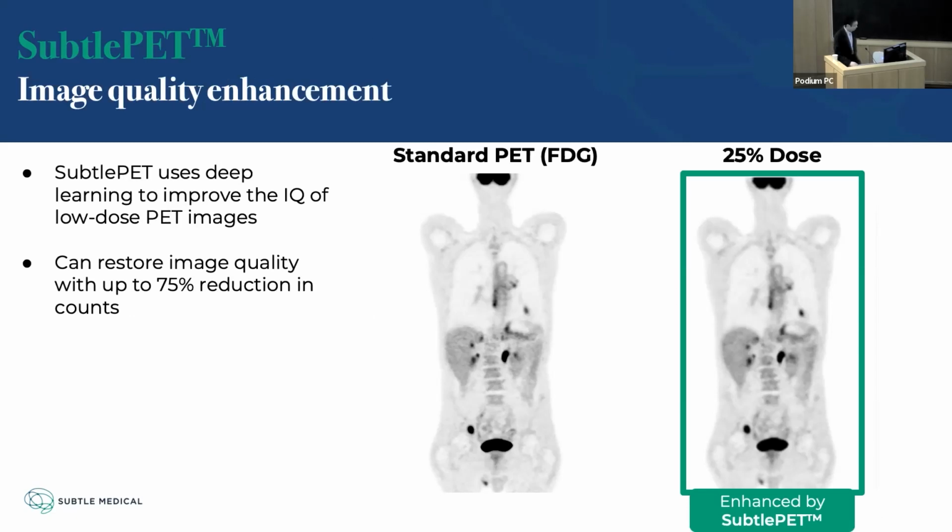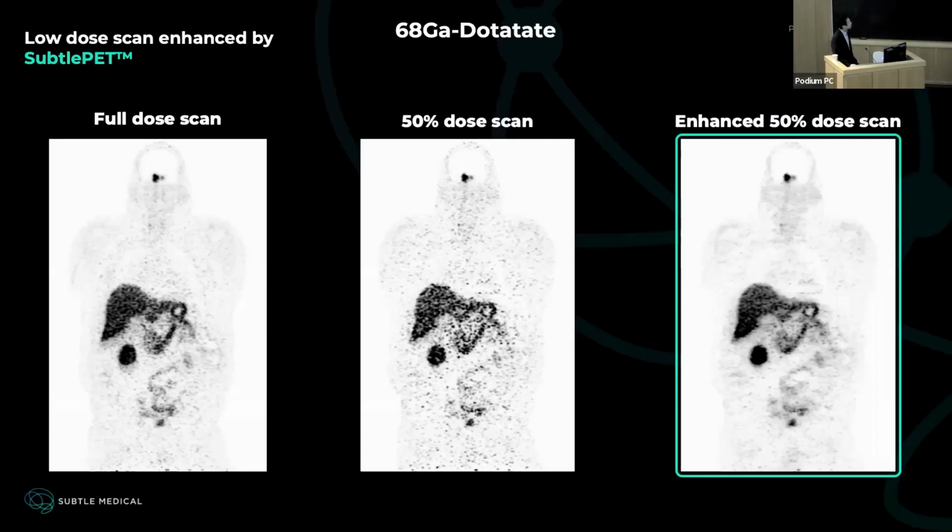And SubtlePET is our solution to restore the image quality for PET imaging acquired with up to 75% reduction in counts. The left image shows a regular standard PET image, and the right one shows the 25% dose image further enhanced by SubtlePET. And SubtlePET is cleared for use on a variety of radiotracers.